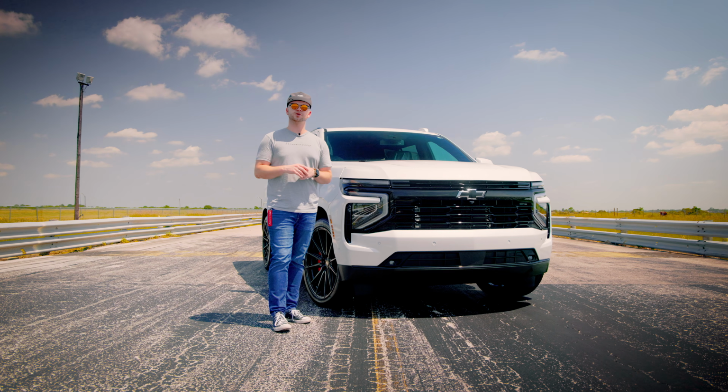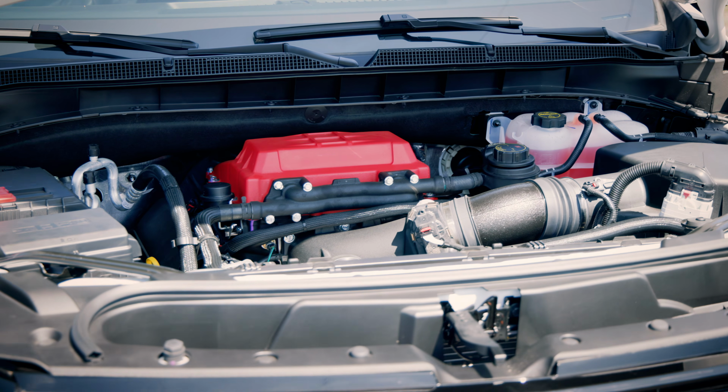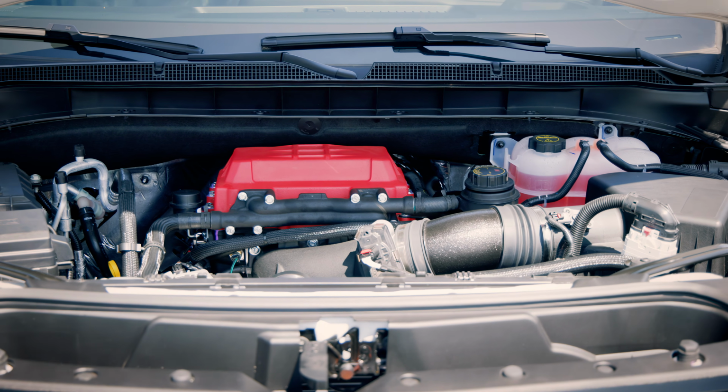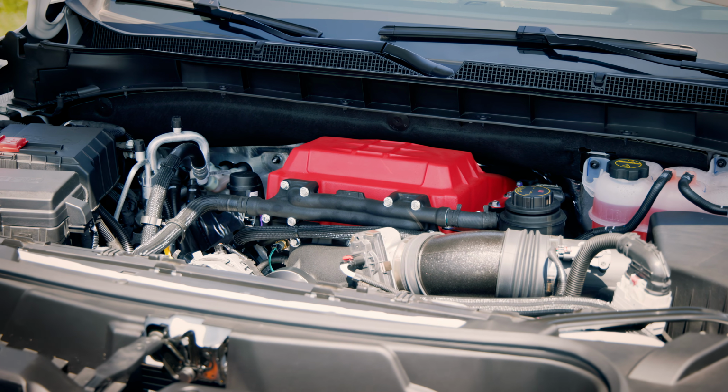Underneath the hood of the H600, you have a supercharged 6.2-liter V8 that produces 625 horsepower, 633 pound-feet of torque. All that power is put to the ground through GM's 10-speed automatic transmission.